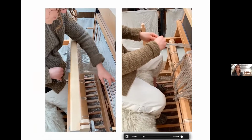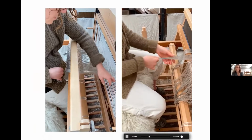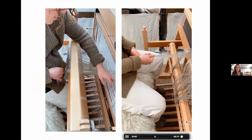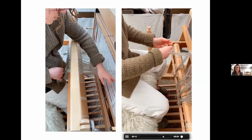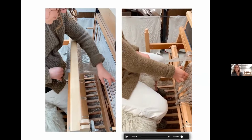Each of those little bundles are knotted. Many, many stages before you even get to the weaving part. But it's quite satisfying. Please excuse the crocs. My floors in my studio are concrete, and so it hurts my knees, and I get chilblains in winter because it gets cold as well.